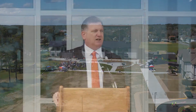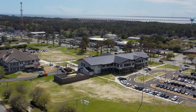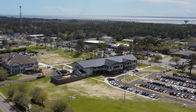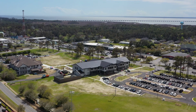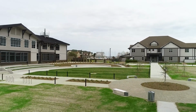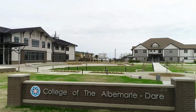We don't just have a logo to have a logo and a motto to have a motto, and we didn't just build a building to see a pretty building in downtown Manteo. We are about transformation of lives. Dare County is about transformation of lives. This campus will undoubtedly have a positive impact on the lives of students who will come here not only to study and earn a higher education, but to ultimately transform their lives and transform their tomorrow.